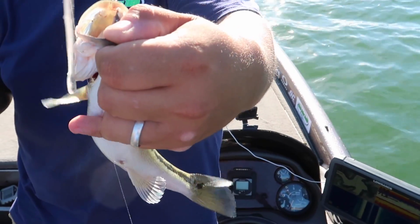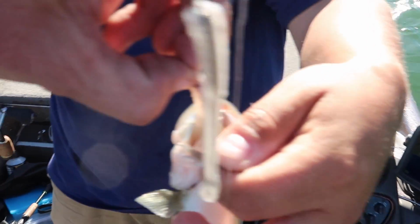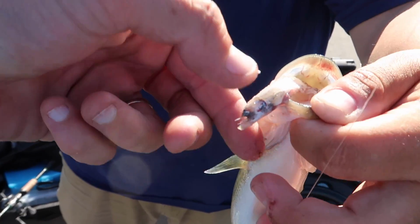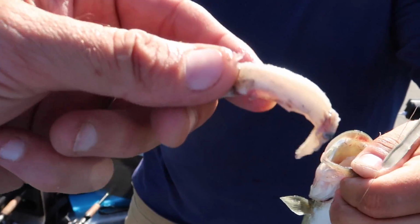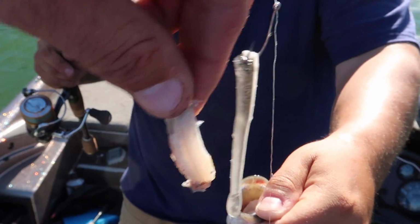I don't know if you can see that. Wow, that's a big pond smelt. Let's see, is that matching the hatch or what? So, that was fun. Not big, but a lot of fun. Come out to Lake Oroville.